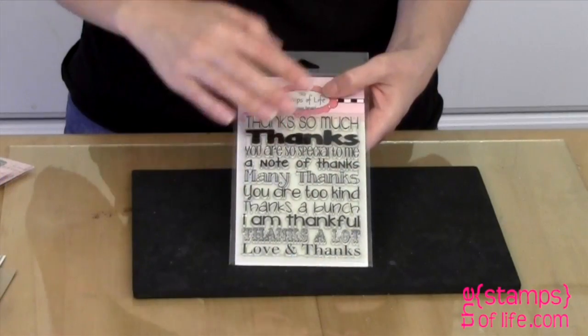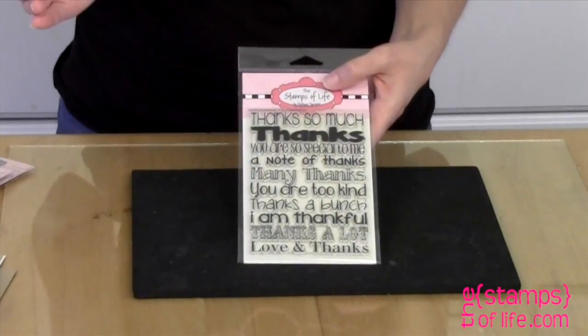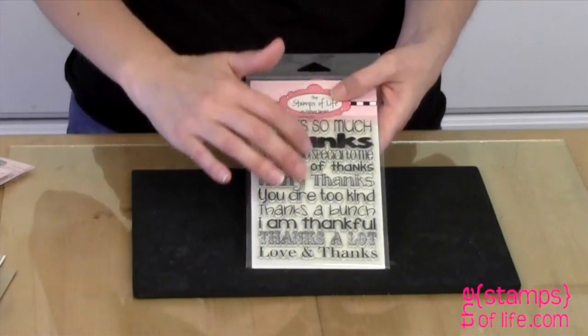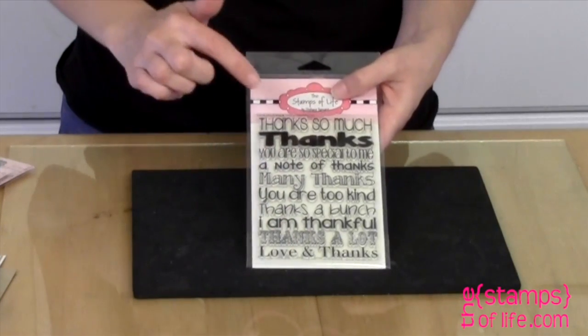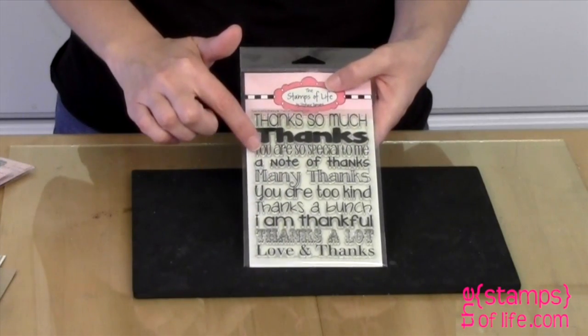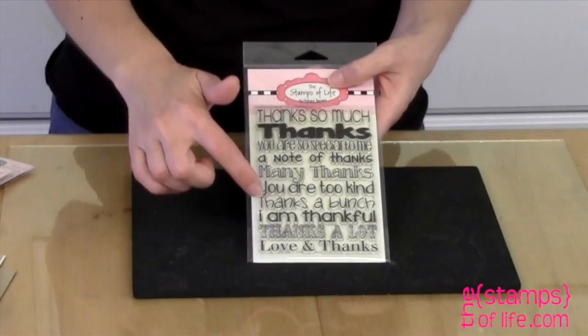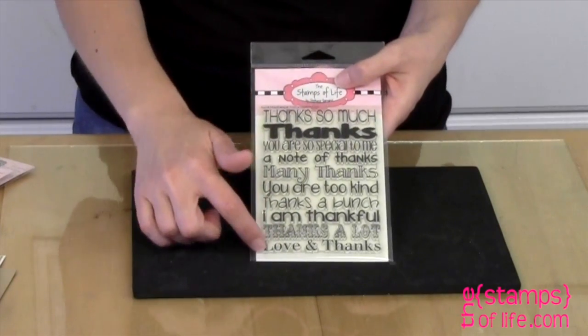But if you think about it, even though it's one stamp, technically you can cut your cardstock after you stamp it. And you have all of these different sayings. So we have thanks so much, thanks, you are so special to me, a note of thanks, many thanks, you are too kind, thanks a bunch, I am thankful, thanks a lot, love and thanks.